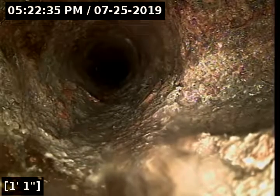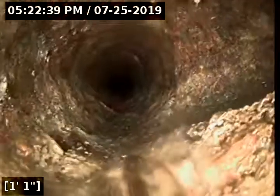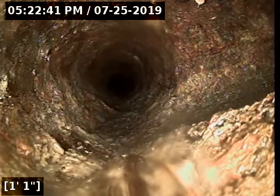And then that's not a hole on the right side, that's actually a tie-in for a water fixture. The water is going to come from the right side and go towards the main. This concludes the inspection of the main sewer line.